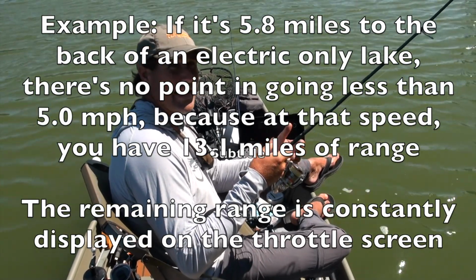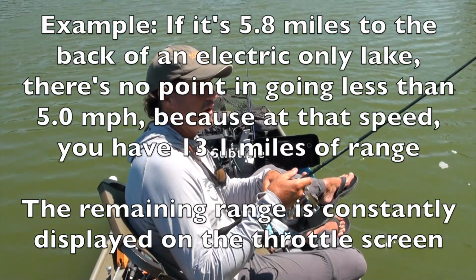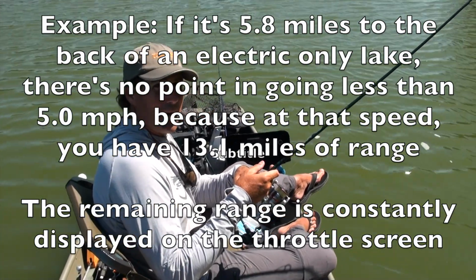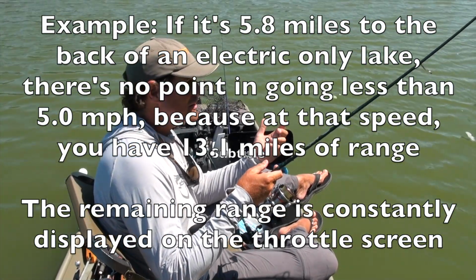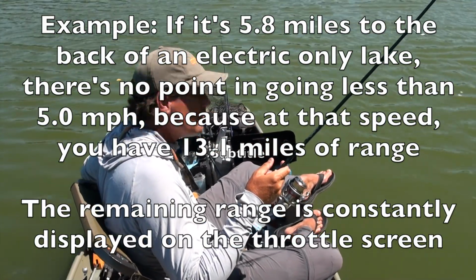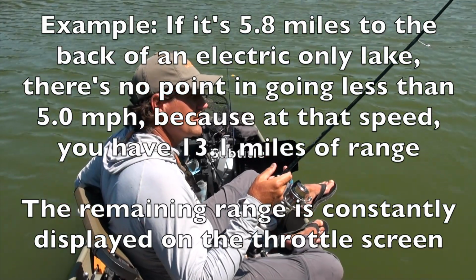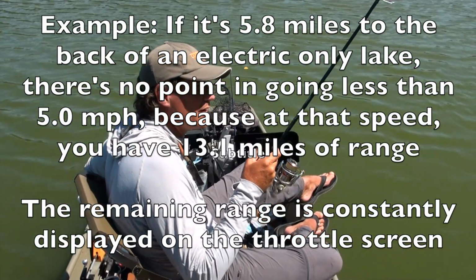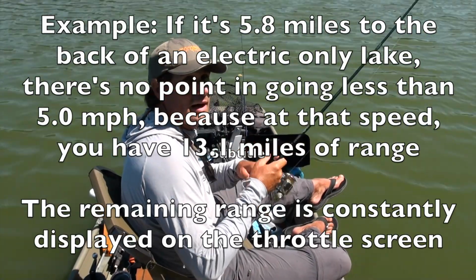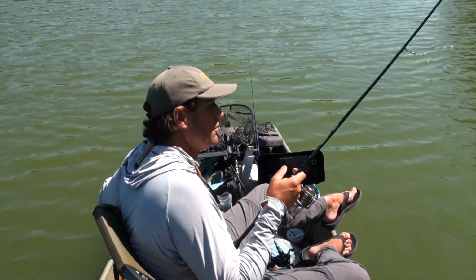The biggest one is Dyson Reservoir, which is over 1,000 acres, and you can explore that whole thing. You may not be able to go at full speed, 6.3 miles per hour, for the whole thing, but you can certainly explore the whole thing. Maybe if you're cruising from spot to spot at 4.5, 5 miles an hour instead of 6, you'll have more than enough power.